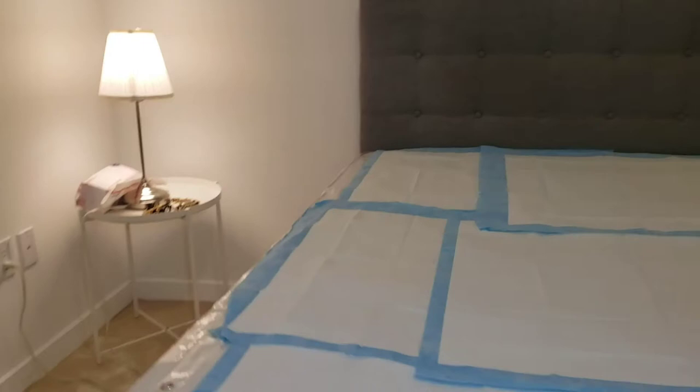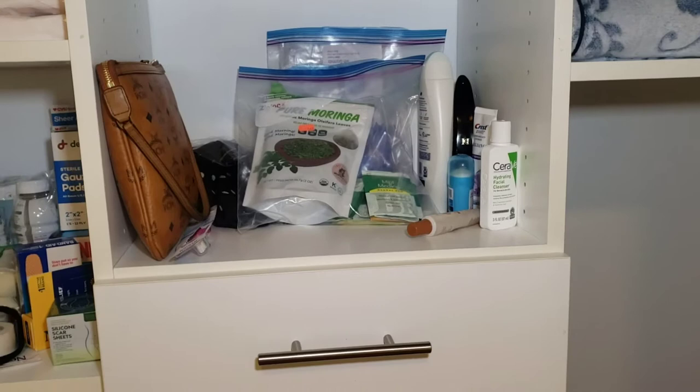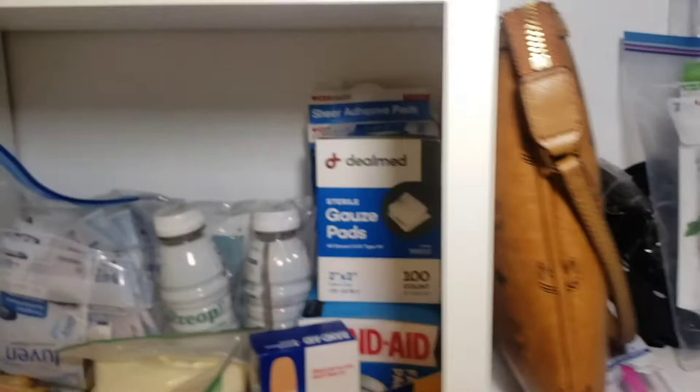Now over here we have extra pillows, and I'm sure she's going to need those because she probably will be in a reclined position. And in this here closet, we have a few other things that she brought along with her as she may need. These are just some personal items right here, and tea that she loves.